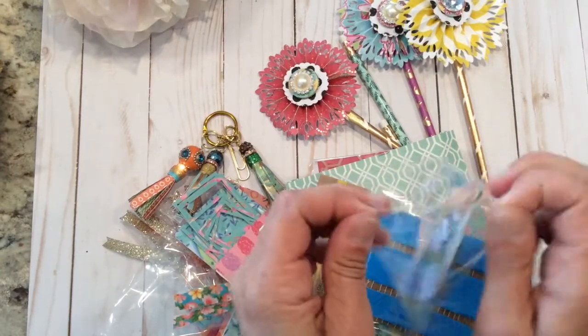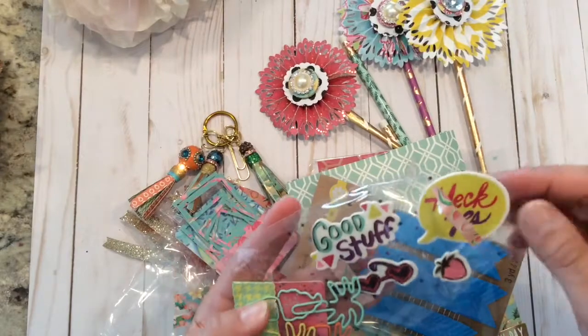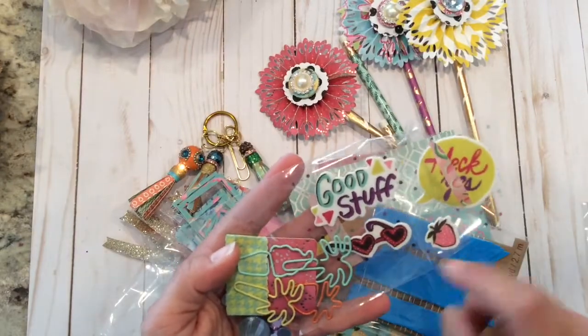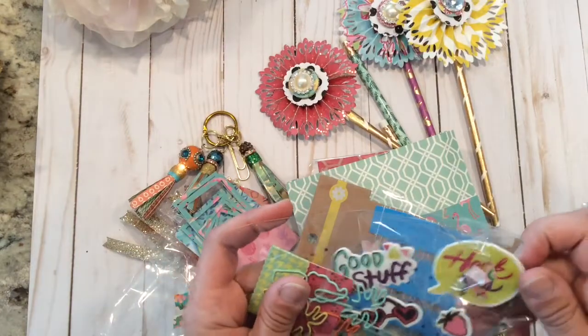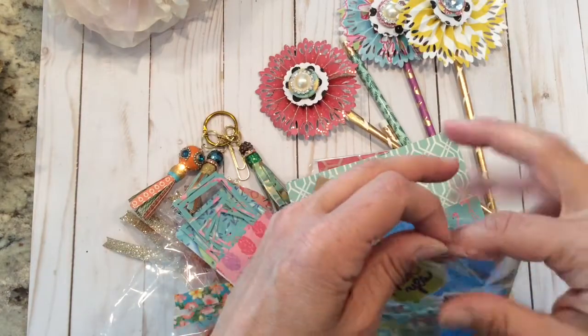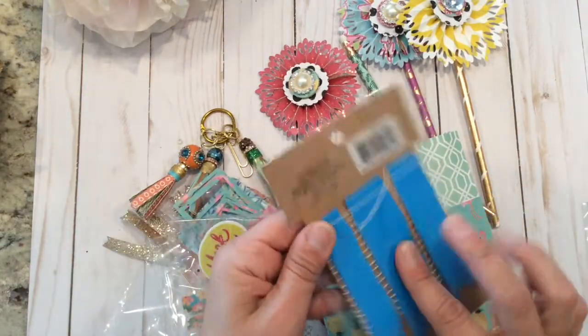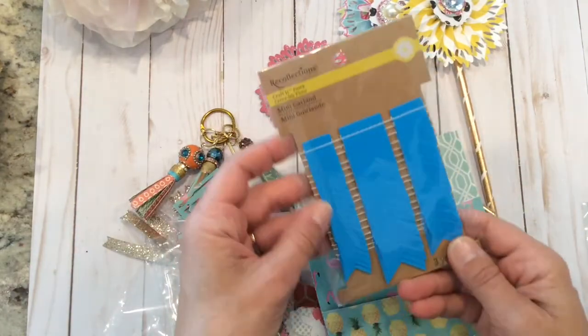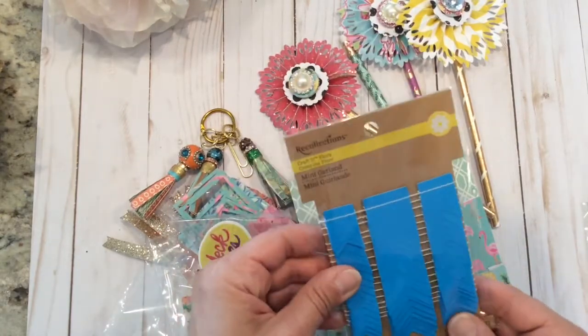She has everything packaged up so cute. Oh, look at that. Good stuff, sunglasses, strawberries, so summer theme for sure. That's adorable. Thank you. And look at these adorable mini garland. That is so much fun. I can't wait to do something with that on a card.